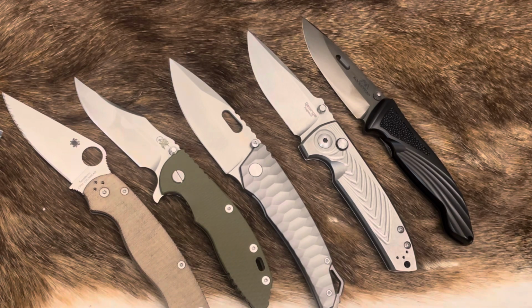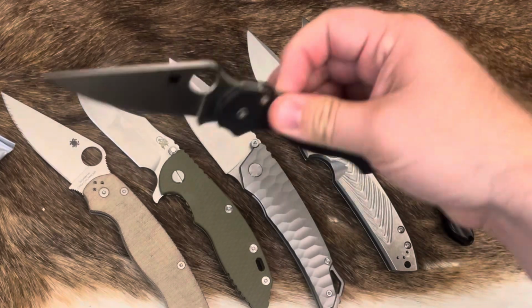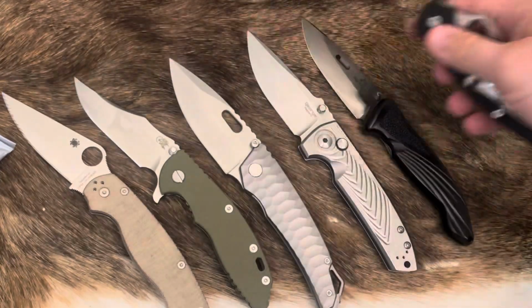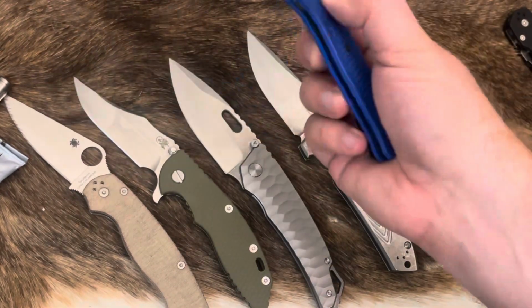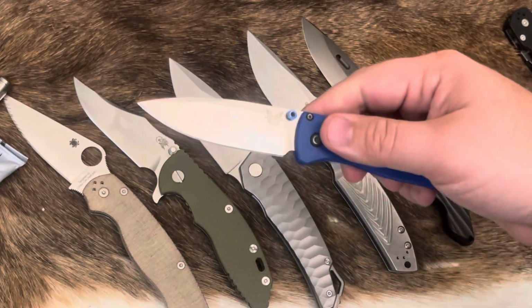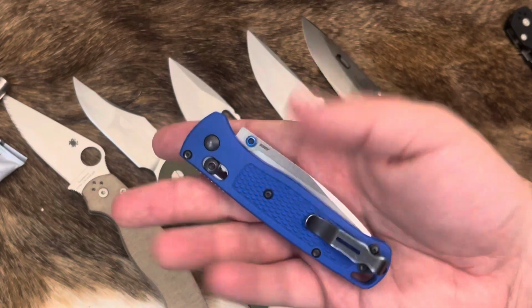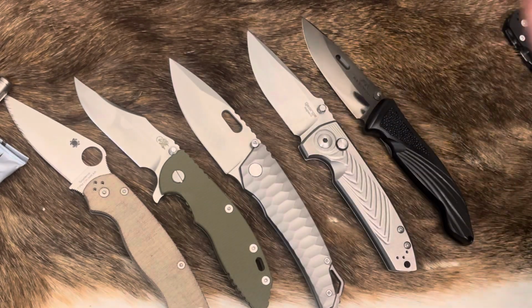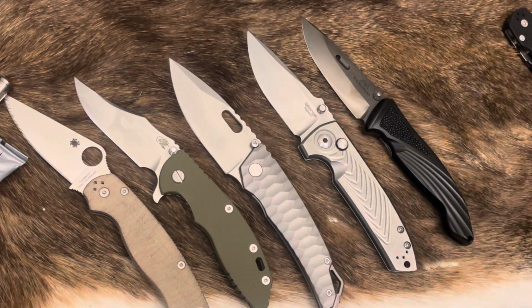I get a ton of joy with the regular paramilitary too. I love this knife. I love my bug out. This knife brings me so much joy because of how light it is. And that's why I haven't upgraded it, changed it, gone anything more special. This knife is great. It's just good as is. Money doesn't matter. It's just your personal preferences, what you enjoy, what you have fun with.